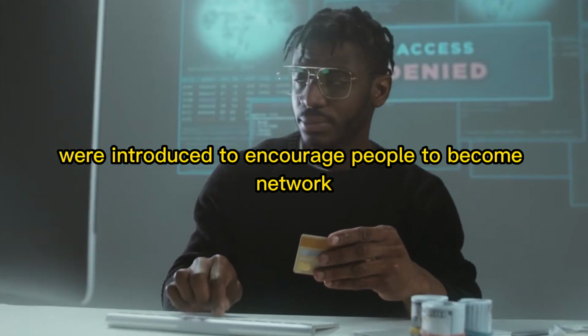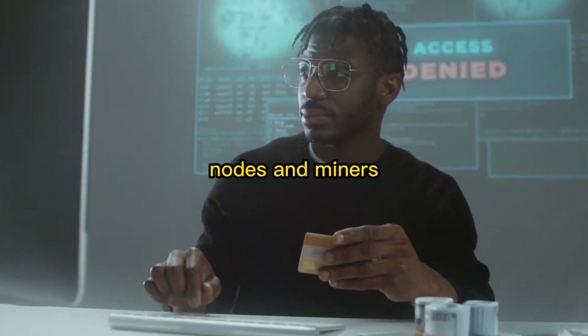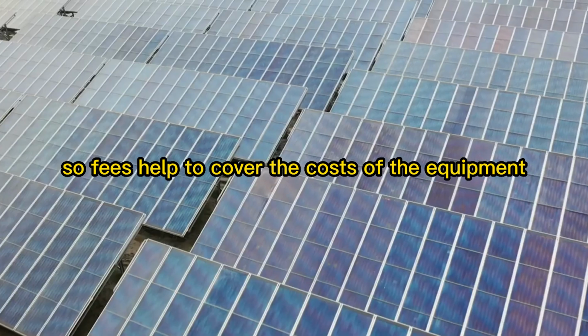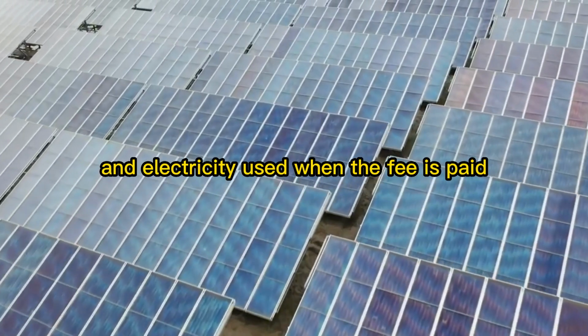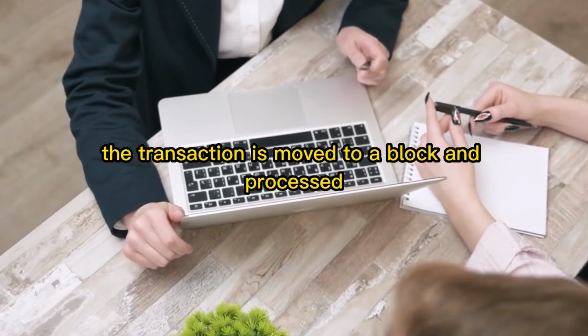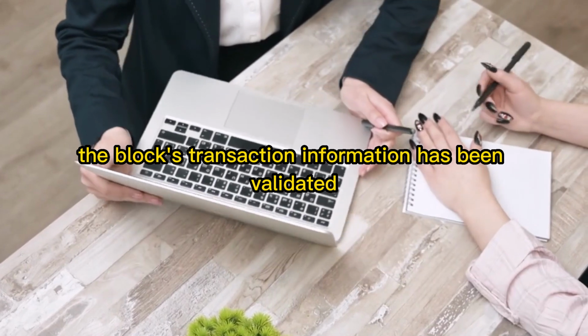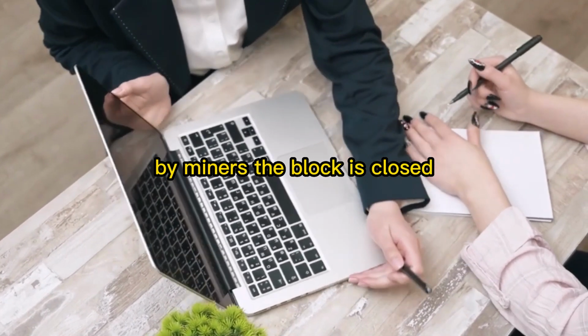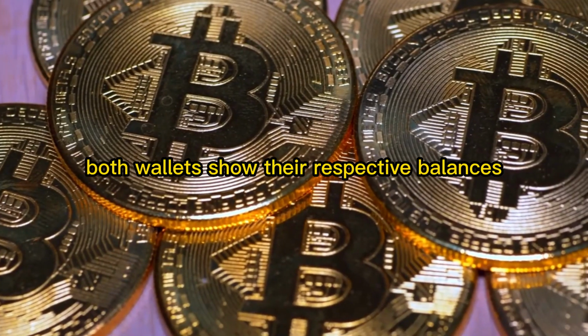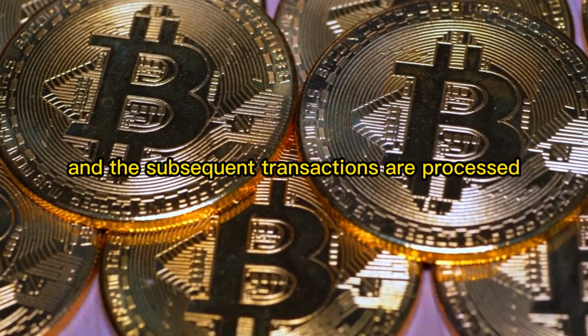Transaction fees were introduced to encourage people to become network nodes and miners. Bitcoin mining is also costly, so fees help to cover the cost of the equipment and electricity used. When the fee is paid, the transaction is moved to a block and processed. Once the block's transaction information has been validated by miners, the block is closed and all recipients receive their Bitcoin. Both wallets show their respective balances and the subsequent transactions are processed.